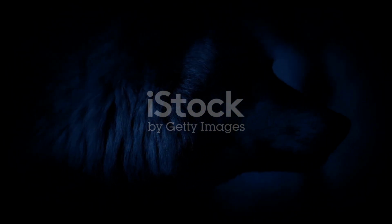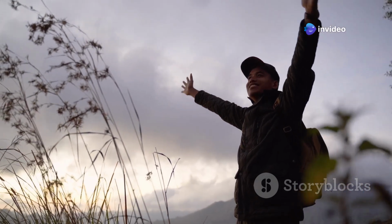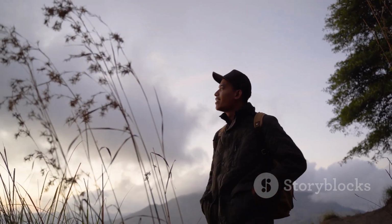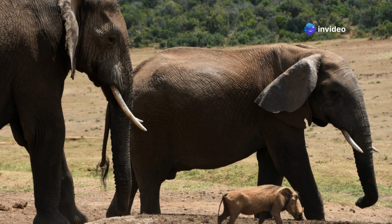Now, let's talk about intimidation. In the wild, it's often a game of perception and presence. We're talking about making yourself appear larger than life, a visual deterrent to make that animal think twice about approaching. This technique can be crucial in situations where you encounter wildlife unexpectedly. Think about it. In the animal kingdom, size often equals dominance.